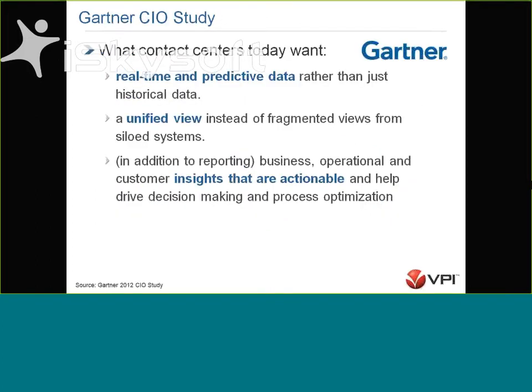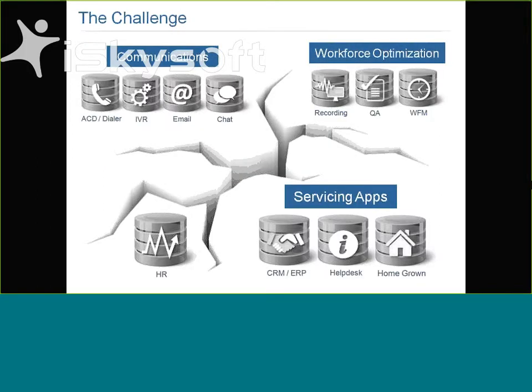Next slide, please. Gartner recently did a study of CIOs, and what they wanted within their contact centers was real-time and predictive data. They wanted a unified view instead of the typical fragmented view of contact center systems. And I think most importantly, based on our experience, is insights that are actionable and help drive decision making. So this is a key part of what performance management is, these three areas here. Next slide, please.